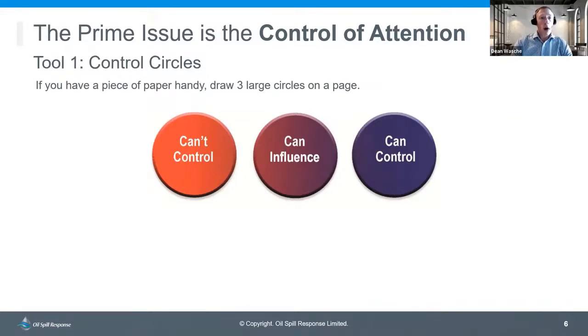What we typically find when the pressure is on is that our attention is split. We're diverted by many different things. And we can spend, unconsciously, without awareness, more time than is useful on things that we actually can't control, and maybe at best we can influence them.